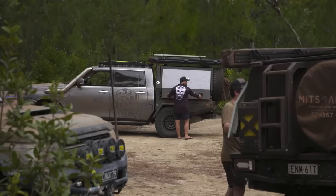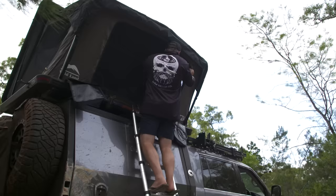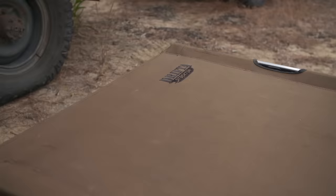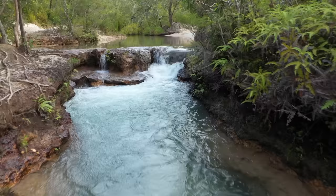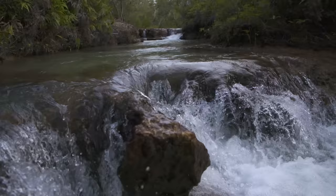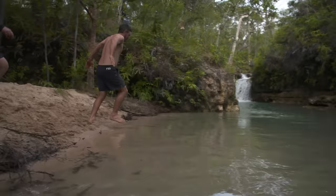Our camp for tonight is another of the favourite old telly spots here at Sam Creek. There's heaps of private campsites along the creek and a secret little swimming spot that we'll be checking out once camp is squared away. And this right here is what makes Sam Creek so special. A secluded little swimming hole that if you're lucky, you can get all to yourself.